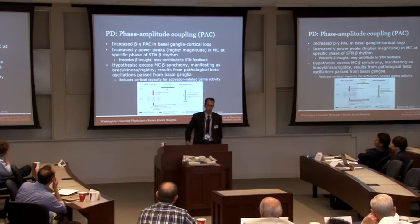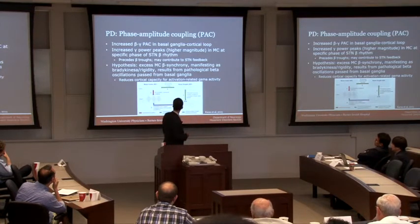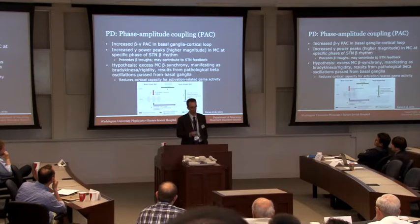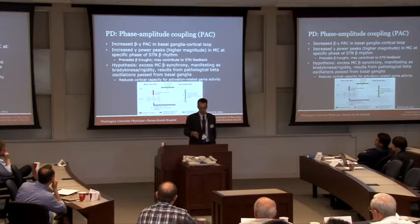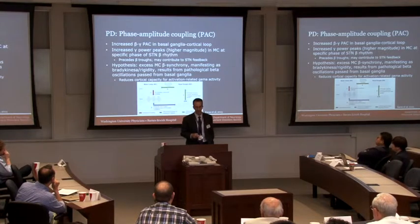So taking this one step further, thinking about phase amplitude coupling, there's clear demonstration that phase amplitude coupling occurs in these systems. There's increased beta-gamma coupling in the basal ganglia cortical loop that we've discussed. Specifically, the gamma power peaks precede the beta oscillations. This probably contributes to a feedback loop, and so disrupting this feedback loop and creating an improved equilibrium likely improves this.